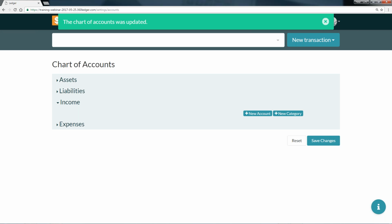So income is talking about money coming into the church. And expenses, of course, is money going out. And as we do this checks and balance, we use credits and debits to monitor this, which is a proper accounting way with the T-chart and all that fun stuff that our accountants know about.